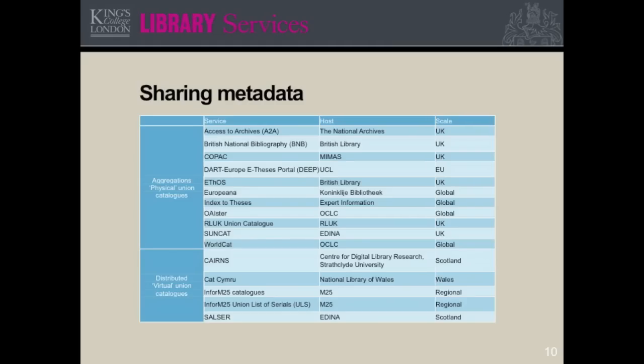This is just a chart from the report showing some examples of the sharing we all actively do. This is sharing for discovery, to get our metadata out there so people can have access to our collections and discover the stuff they need for their study and research. But it's also sharing to reduce the costs of resource description. So this is the kind of copy cataloguing, stuff you might access through Z39.50. And we've got big physical union catalogues, these aggregations sitting out there, like the RLUK database, like OCLC WorldCat, and we still have quite a few active virtual catalogues where it's just a lookup. And this is already a bit out of date because M25 have just upgraded their virtual offering. So there's a lot of stuff going on here.